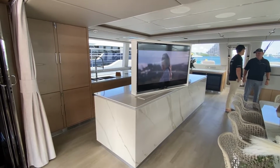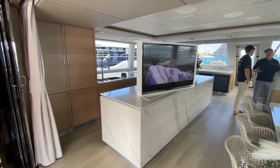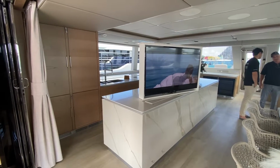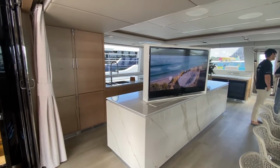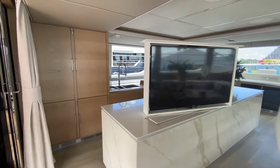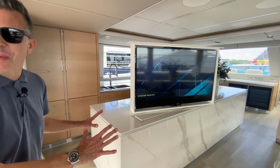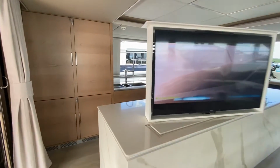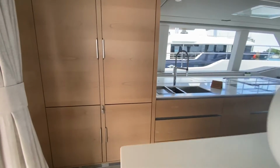That's a really interesting swiveling TV. It's pretty massive, but I can imagine it's a good place to enjoy the game out here in the cockpit. Yeah, facing the cockpit, great. Otherwise, I'd want that counter space for cooking. Would you? What would we be making, Jeff? Well, it depends on what's fresh.